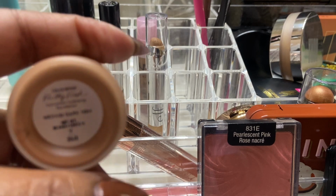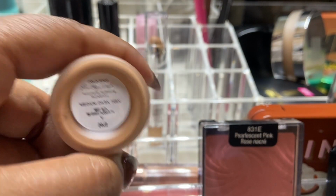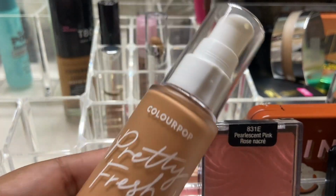I don't know if you can see that here. There we go, medium dark 148 neutral. That's what it looks like.